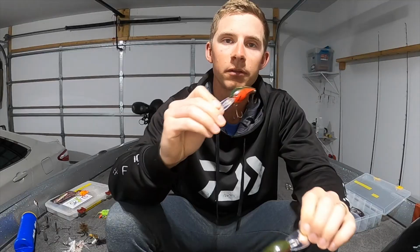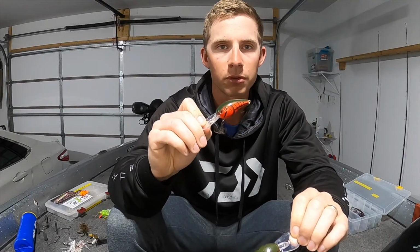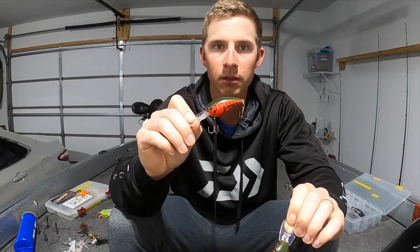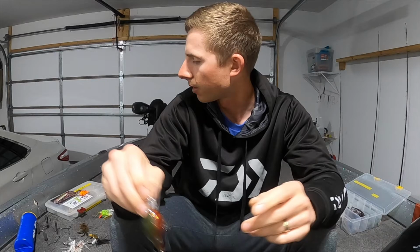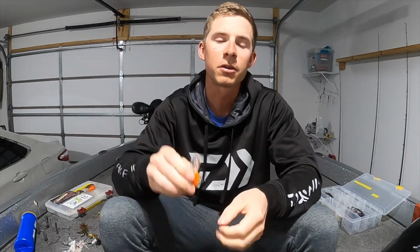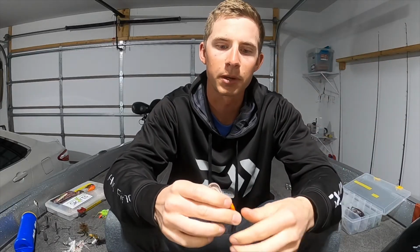Like, let it come down, and if you are digging in some rock and you feel it come over a rock, pause it and then kind of let it float up a little bit, and you can get bit on that. Had numerous fish where you're actually reeling, you get stuck on a rock and you go to pop it off, you kind of pop your line like a bow and arrow with your rod a little bit, and it comes off, and then a big fish will come and eat it.